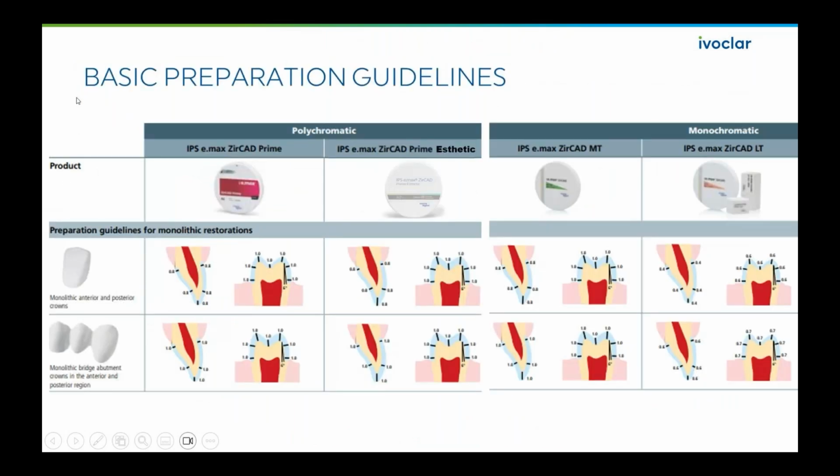When we look at our monochromatic versus our polychromatic, meaning in our world we have an MT, which is a 4Y, and an LT, which is a 3Y, our preparation guidelines are almost exactly the same. The only real difference is that with the prime, it's not the same as the LT. Part of that is because of this gradient technology, we have to protect ourselves in labs against some people who will try to push restorations vertically up to the top because they want more translucency in aesthetics. What they don't do is put the restoration where the 3Y is, and they're putting part of the restoration where high stresses are into other areas.